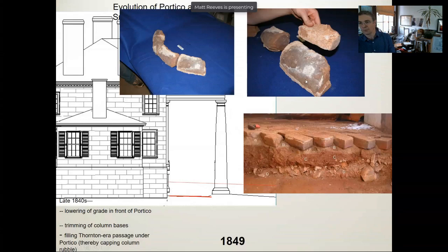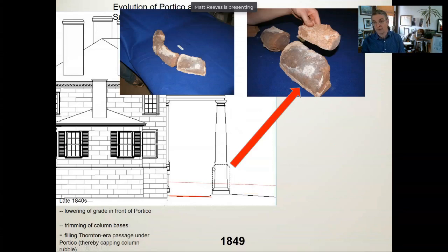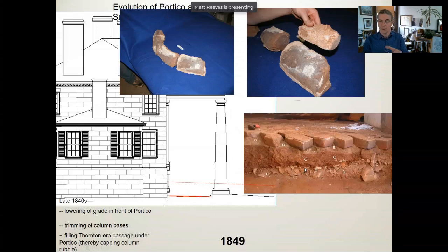And so we use these to not only understand and reconstruct what the brick columns looked like, but also all the plaster that was under the portico was the renderings from the columns. And we were able to use that to establish that the columns were brick columns that were rendered with stucco, and then that they were whitewashed. And so the whitewash you see in the portico today, that was from the actual rendering that we found underneath the portico.